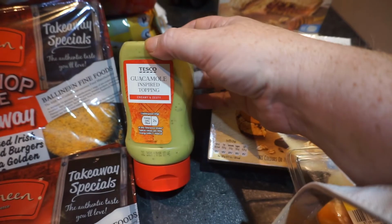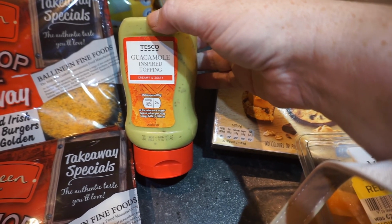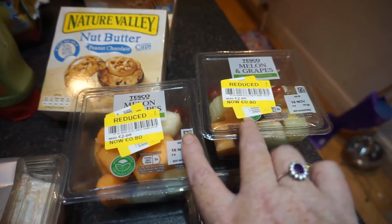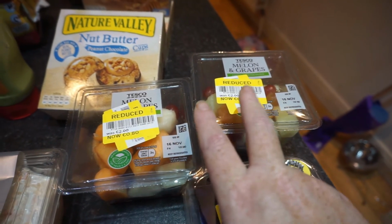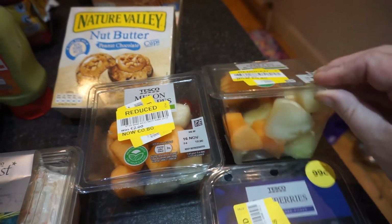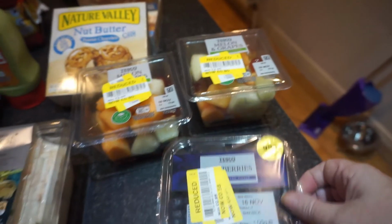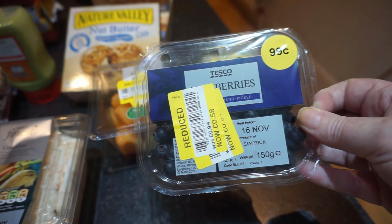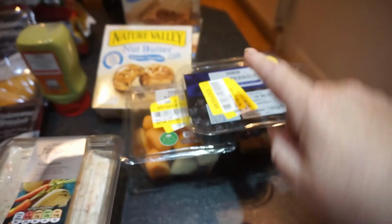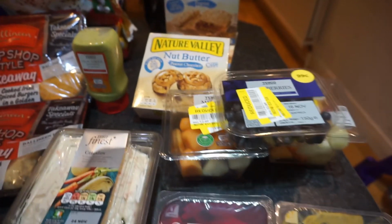I got some guacamole inspired topping. Now I got these as a treat for myself and the kids for after dinner tonight. We can have some fruit, so it's a mixture of melon and some grapes. So I got 2 of them, and I got some blueberries. As you can see, they're reduced down to 58 cents. So we'll have them tonight with maybe some yogurt for our dessert.